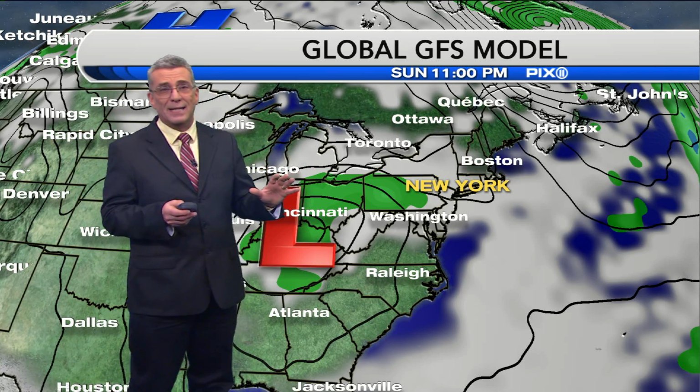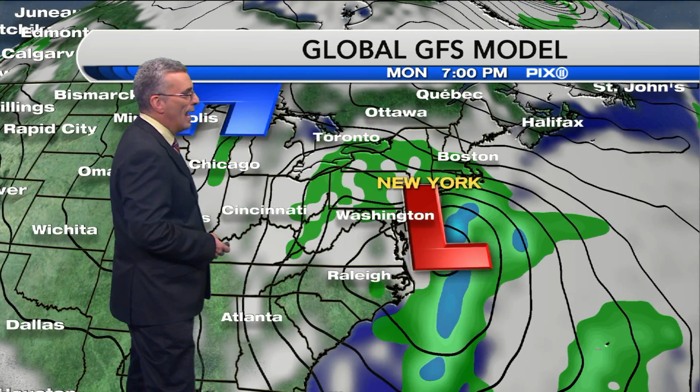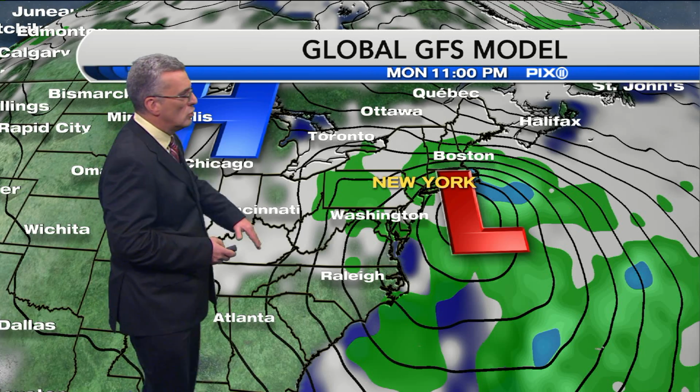The GFS model has the same idea, just the details are a little different. It's faster in that it brings the snow in here tomorrow morning and snows much of the day. It also quickly brings the intensifying low to off our coastline Monday night. Still brings heavy snow in, just probably not as concentrated as you saw in the European model. And then it continues to pivot.